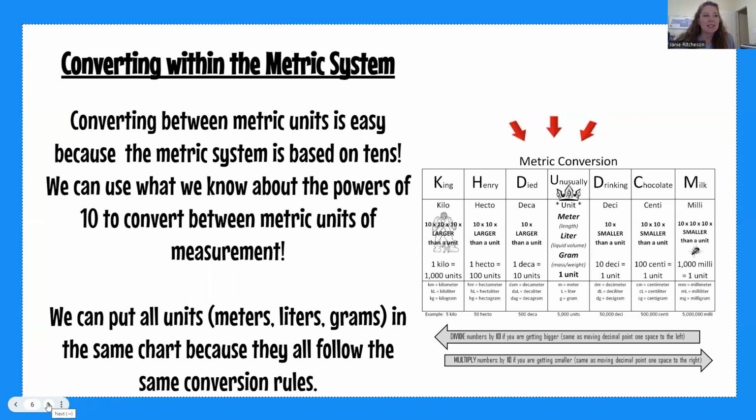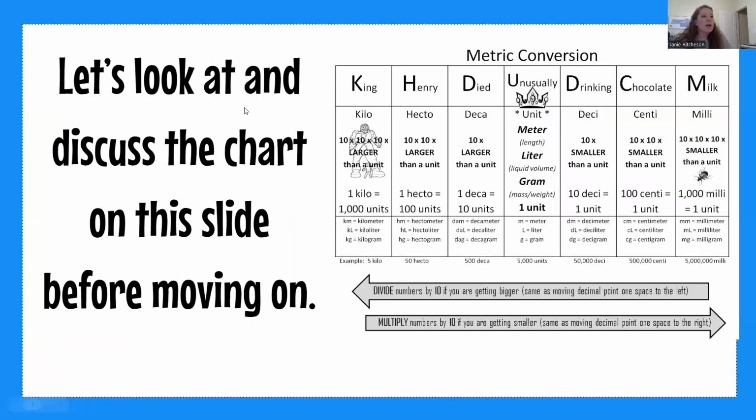If you were going to take a test on this, I would write those letters out: KHDUDCM. Now, how does that help us? Well, if we start in the middle, here are our units right here. If we're talking about length, we're talking about meters; volume, liters; and weight, grams. As you go to the left, each of these is going to be 10 times larger than the previous box. A kilogram is 10 times bigger than a hectogram. A hectogram is 10 times bigger than a decagram, and so on. If I'm down here, a milligram is 10 times 10 times 10, 1,000 times smaller than one meter or whatever unit you're using. So basically this chart helps you know how many places you're moving your decimal.